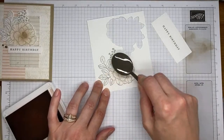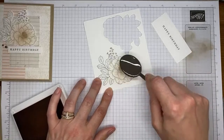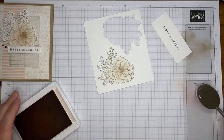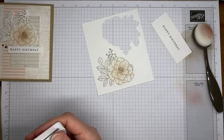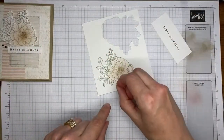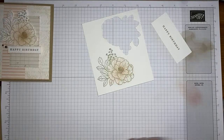I'm just going to take a blending brush and brush it over the center of the flower. Again, it's okay if it gets a little bit off the edges of the flower, onto the leaves. It's all okay, because we're just going for a lightly colored look and a super easy to do colored look, because like I said, it's better than sitting and coloring it all individually. If you just take a blending brush and swirl it over a couple times, then it's all done.